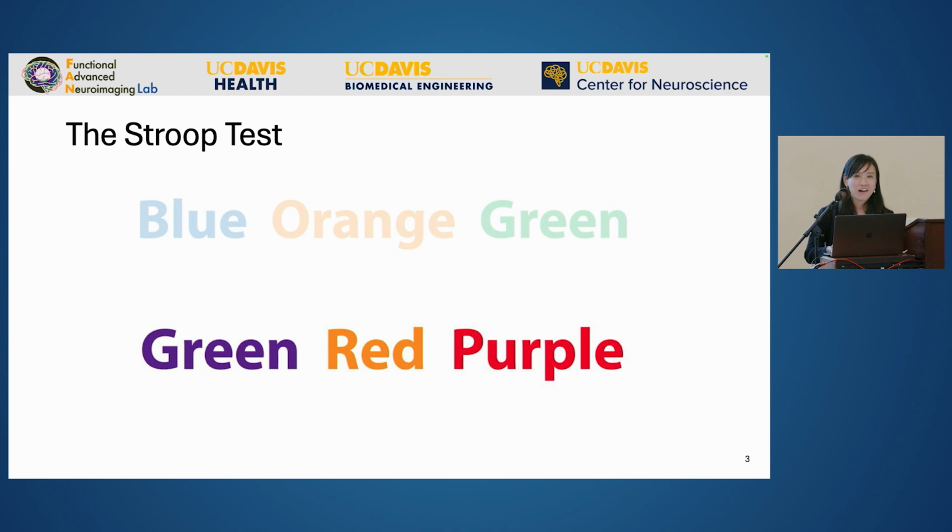Great. Now take a look at the second line, and let's do the same thing again. So read the words themselves. And now tell me what those colors are. Right, even for me, and I've practiced this, it's a little tougher, right?